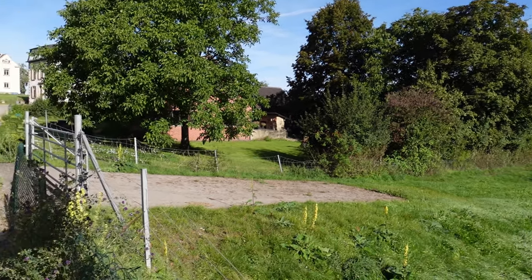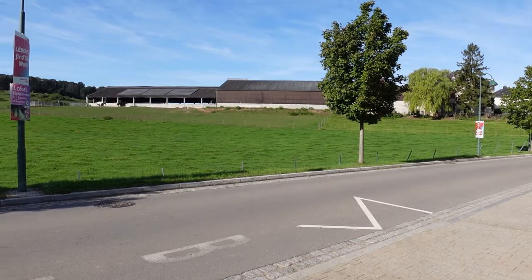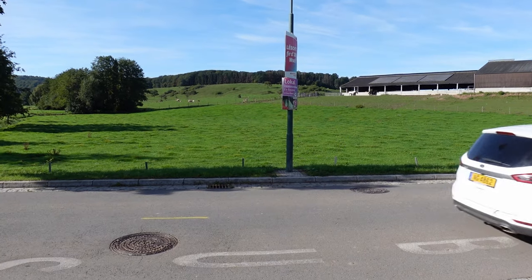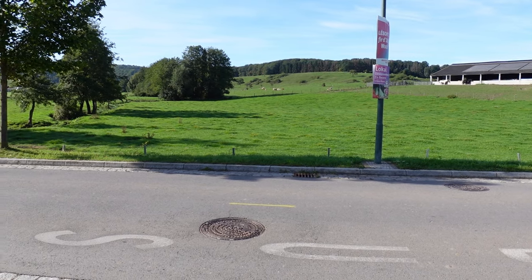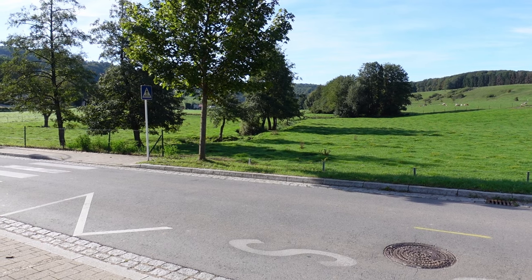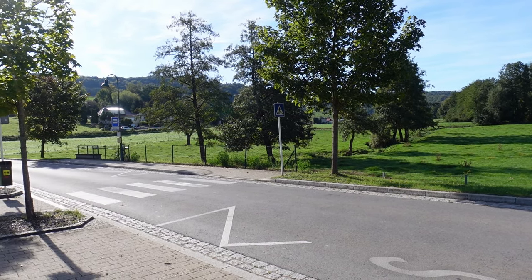Well, that's the plan. And look at this beautiful countryside. Just the odd car going by. But horses, cows, and we're just in the beautiful hills just outside Luxembourg City. Nommerlayen.